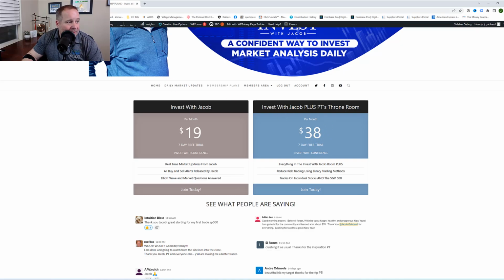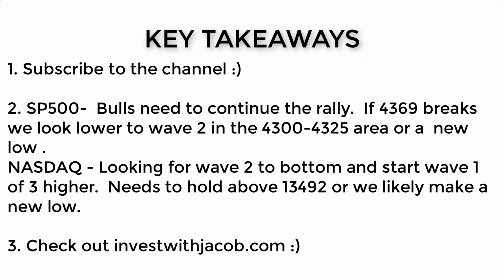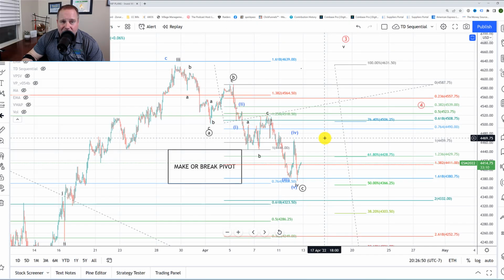Okay, guys, key takeaways for today. The bulls, once again, are in focus. They have to hold the pivot. So far, so good. They're pushing it up. They need to complete a 5-wave rally up, a 3-wave pullback, and then take out that 5-wave rally high to give us a strong feeling that the rally is on and we're heading up towards that 4640 to 4660 region.